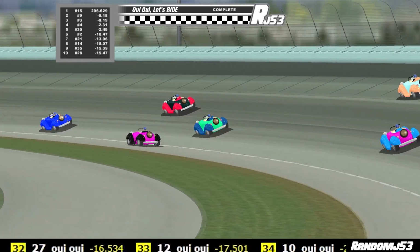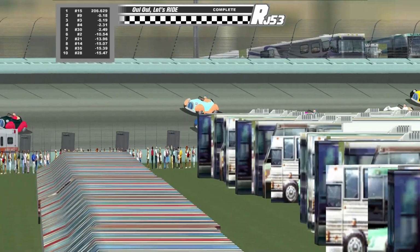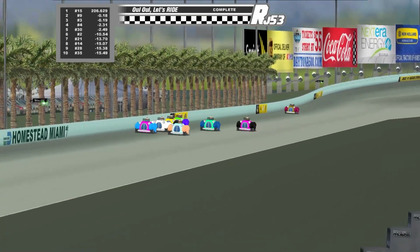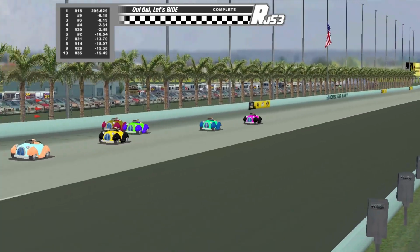And definitely a big congratulations to Oui and Oui Racing, as they are your winners here for the 2023 Oui Grand Prix here in Miami. Man, oh man, honestly, that was actually a decently competitive race. But we're going to take a look at the instant replay to see what caused that final wreck to happen in the front straightaway.